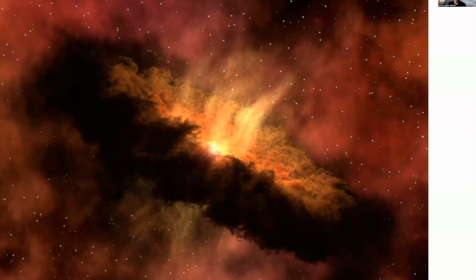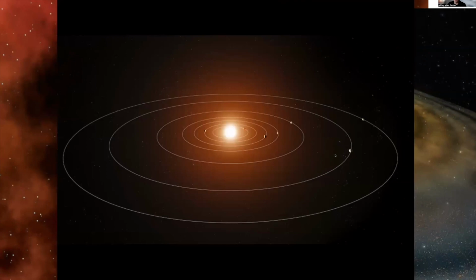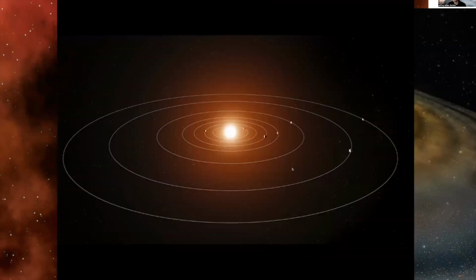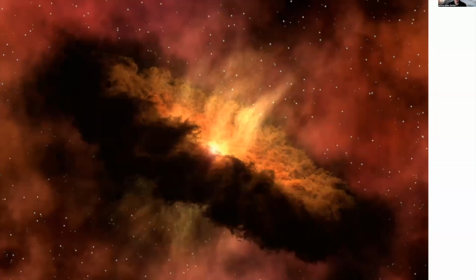So the big question we're trying to answer as we see some of these protostars and what they look like eventually becoming these disks where you can see these rocky bodies start to clump together in there. And then eventually we end up with something that looks like our solar system with these planets individually around the star overall. And you'll notice these planets formed in that disk. So these planets are all in the plane. But our big question here is, why does this leftover dust form a disk around the star? So we had something that was nice and spherical, right? When we started off with our protostar clump, we had this big cloud of gas that has all three dimensions it can move in.